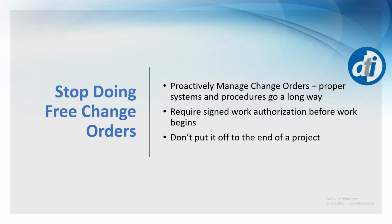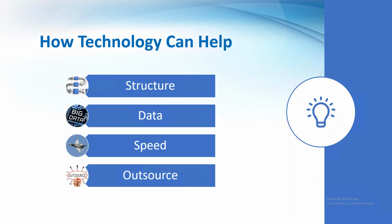And lastly, in the cost section here, stop doing free change orders. In any project-related business, even in the IT world, change orders are something that we know happen. And creating a solid change order management process can really help things go smoothly so that your company doesn't lose margin to change orders and things that just happen along the way. Make sure you have those systems in place, get the proper approvals prior to any work beginning, and don't put that process off to the end of a project. So get those change orders understood and communicated and worked into the overall project with everybody being aware of what's going on. Very important.